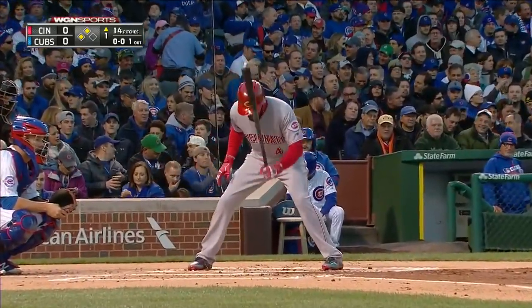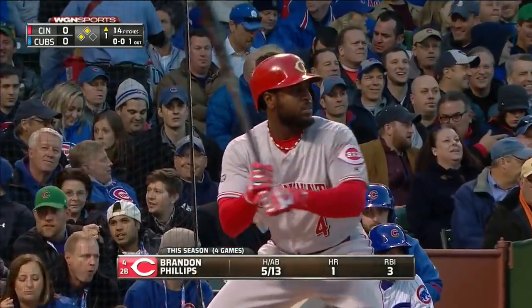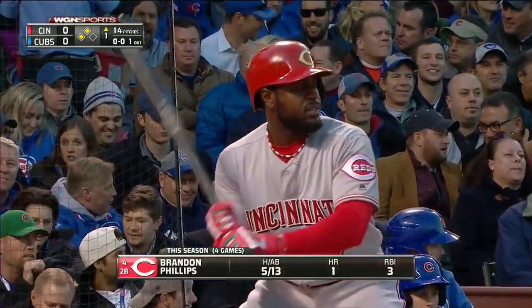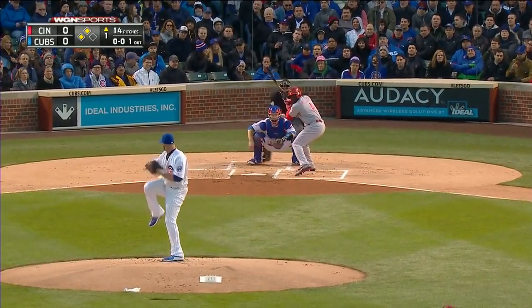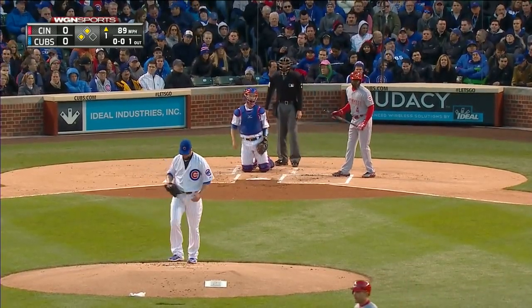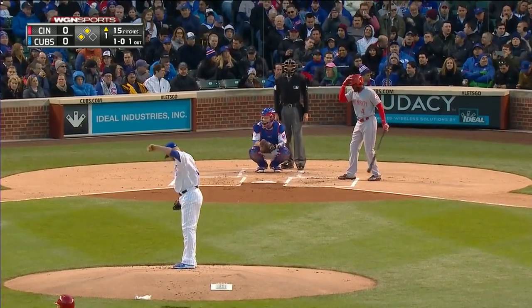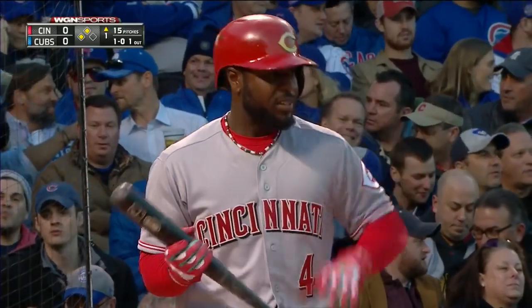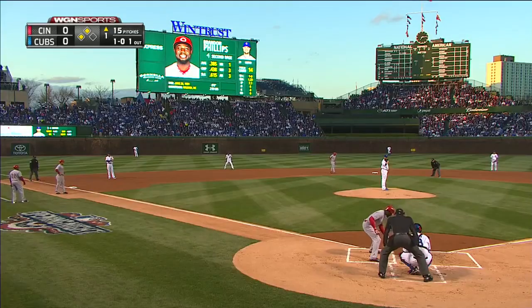Brandon Phillips off to a red-hot start, hitting .385. Has the feet spread very wide, wider than shoulder width, and he hits out of a crouch. Cubs keep the infield back. The pitch to Phillips is taken high for ball 1. 2 hits against Lester, and the only out was a solid line drive hit by Suarez to Bryant.